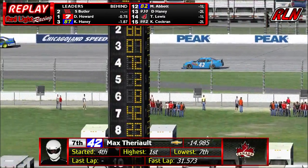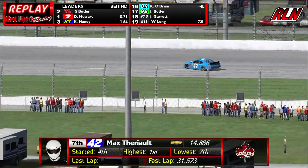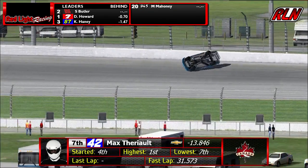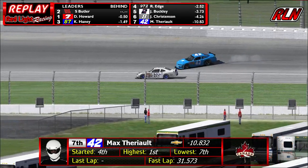But I think when you're... no, I'm kind of surprised that brought out a caution, to be honest. Oh, okay, now I see why the caution came out. He almost held it straight. I was watching it in slow-mo, and I see him going straight down the backstretch. Yeah, you got a car rolling going into the turn. You should probably have the caution flag flying.